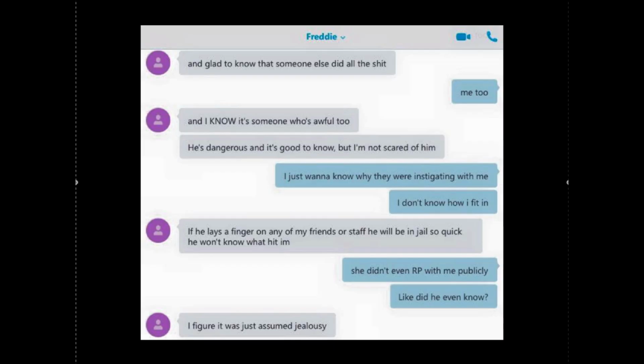But the full conversation here says, "I'm glad to know that someone else did all this shit." And I said, "Me too." And she said, "And I know it's someone who's awful too. He's dangerous and it's good to know, but I'm not scared of him." And I said, "I just want to know why they were instigating with me. I don't know how I fit in."